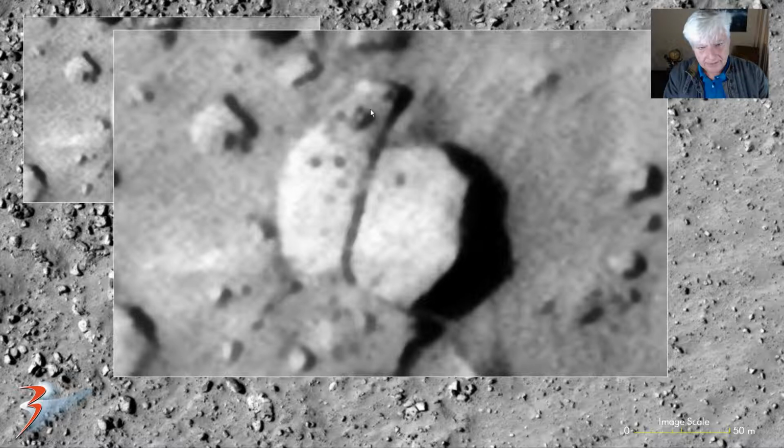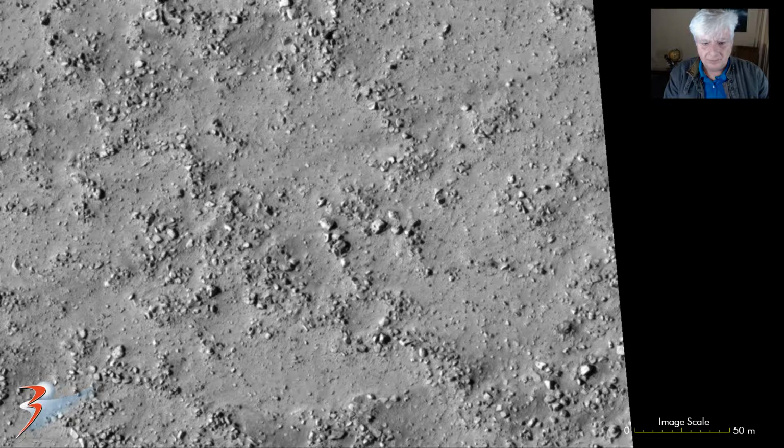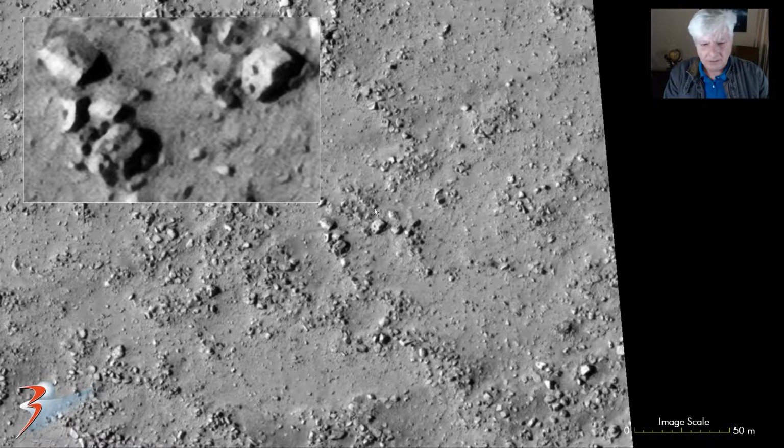Now here, it seems like a little square piece sticking out there with a little ball or dome-like part on the one side. There are multiple darker spots. Check out that part there.